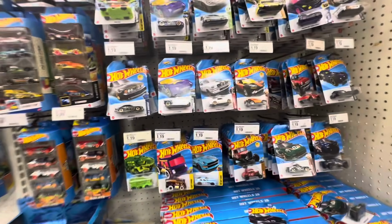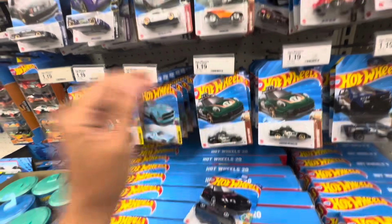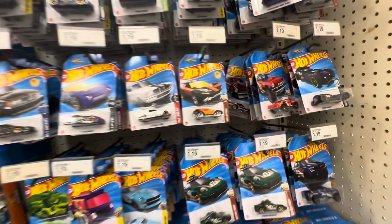I have a buddy who knew someone that just found a Super here earlier today. It was the Porsche. As you can see, there's still a couple left, but I kid you not, this is how I just walked up.